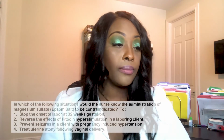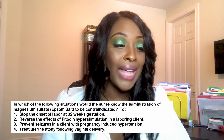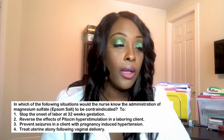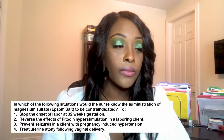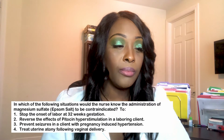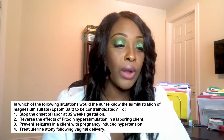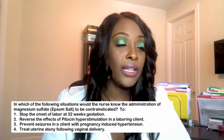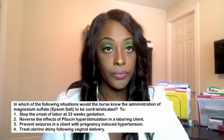So next question. In which of the following situations would the nurse know the administration of magnesium sulfate to be contraindicated? 1, stop the onset of labor at 32 weeks gestation. 2, reverse the effects of Pitocin hyperstimulation in a laboring client. 3, prevent seizures in the client with pregnancy-induced hypertension. Or 4, treat uterine atony following vaginal delivery. And I'll give you a moment to think about your answer.